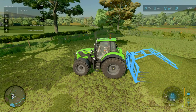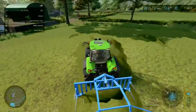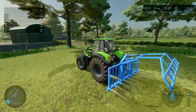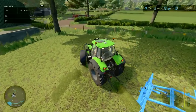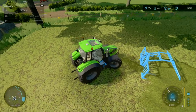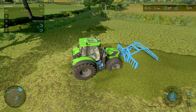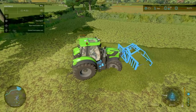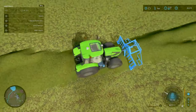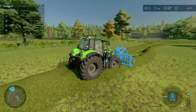I swear I saw Dagwin using this. Okay, no, it's just 7 out, so that sucks. Let's try to do it the front way. I thought you could pick up silage and all that with this, but I guess you can't. Again, it's just 11 out, so oh, that's a bugger.